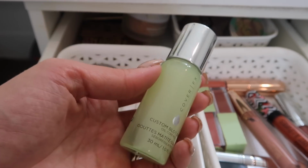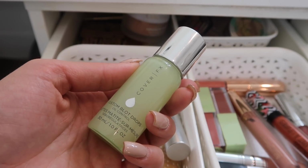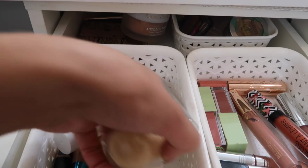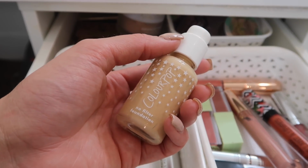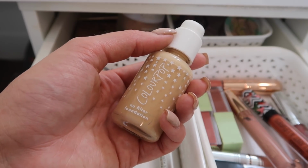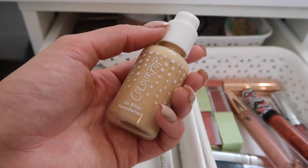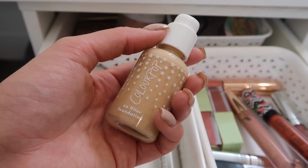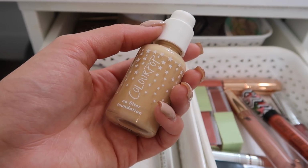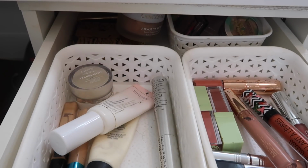And then also my custom blot drops from Cover FX. It takes any foundation, makes it a little bit more mattifying without feeling drying, and it also doesn't change the texture of your foundation. I've been using the ColourPop foundation, and using it with the custom blot drops, and also applying more concealer on my nose and the center of my forehead, has made the foundation work out a lot better for me, because that's where it would break down throughout the day. Really love the finish of this. It's not super long wearing, but I think that in the fall, I will like this foundation a lot better when it's not hot and humid, because it's supposed to be a mattifying foundation, but it's more of a slightly dewy foundation on me.